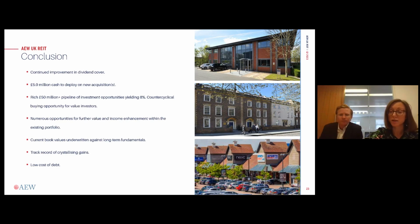Another investor has asked a very similar question as the previous question on electric charging points in car parks, but also relating to solar panels on roofs. Again, we are considering that, and of course there are benefits for additional income streams, but also for the improvement of ESG ratings and EPC ratings on assets for both of those things.